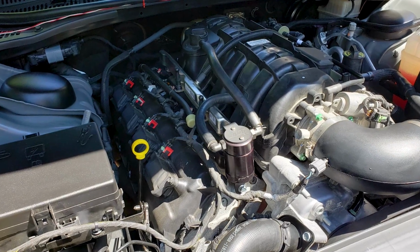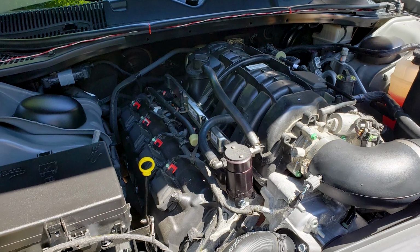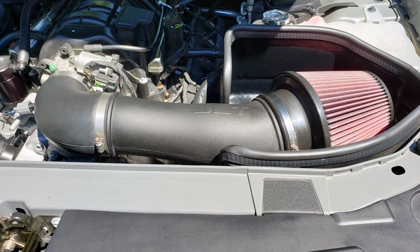Sticking with the JLT theme, you have an oil separator as well. You have to have a catch can with that type of motor. I think with that statement, you might have to hit the drag strip at some point, get a little bit of those power mods going into play. That's probably my next step.